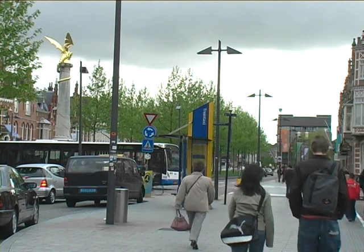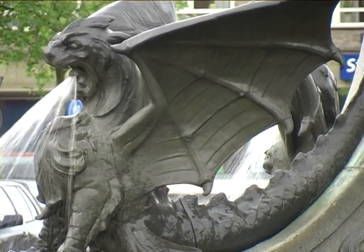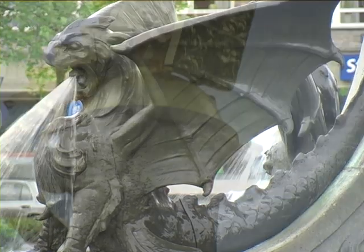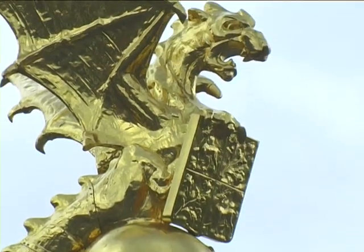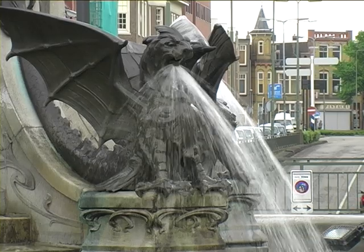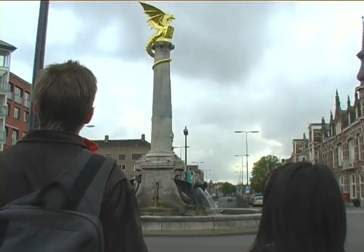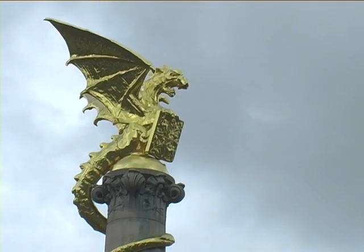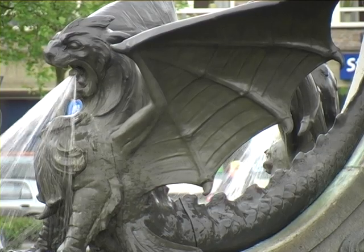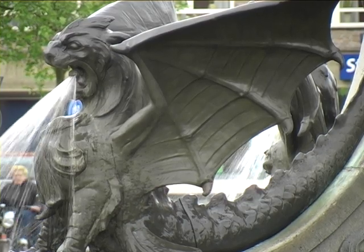While walking towards the center of the city, the first thing we will see is the legendary Dragon Fountain. The fountain, with a golden dragon on top, dates back to 1903 and was a gift from the Queen's governor to the citizens of Den Bosch. The governor died in 1894 and in his last will he left a certain amount of money to the municipality of 's-Hertogenbosch. This money had to be used for running water in the fountain.